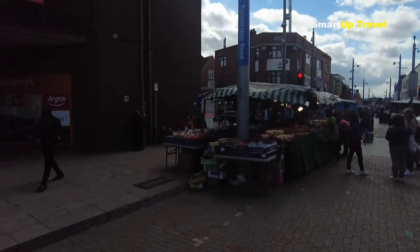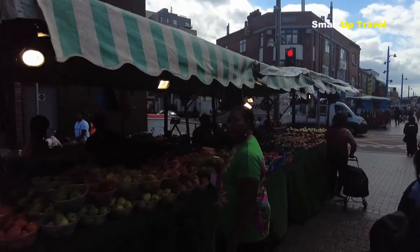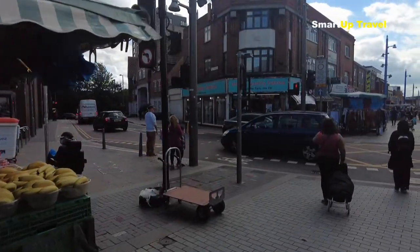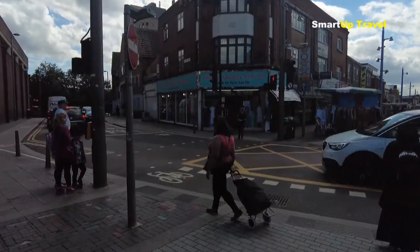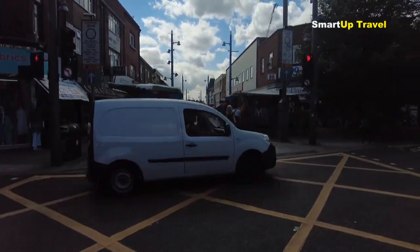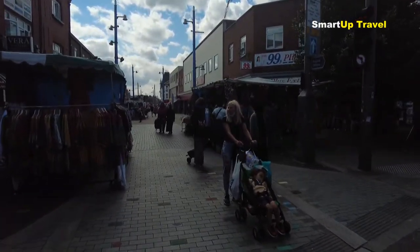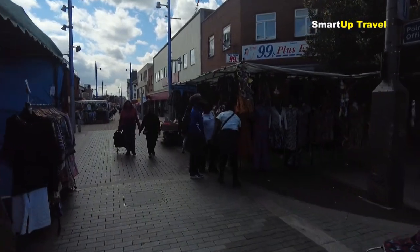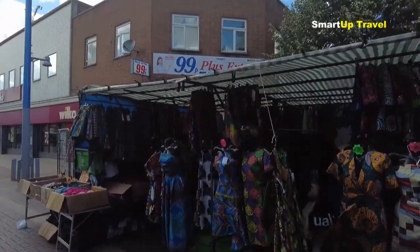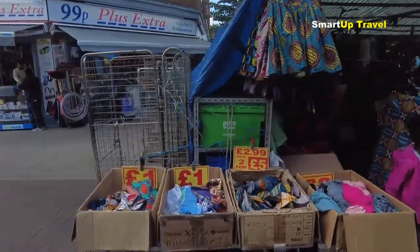And again, we're coming up to a fruit store. And I must say, what I've noticed traveling throughout the UK is that you find a lot of fruits on the stalls. They really love their fruits in England, from what I'm seeing so far. If you had checked out the previous vlog I did in Shepherd's Bush Market, it was the same thing again, a lot of fruits being sold. So here again, we have African dresses, African fabric, and it seems to be reasonably priced.